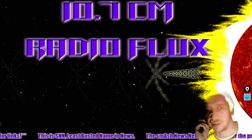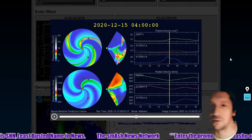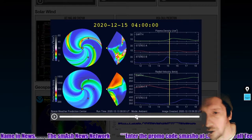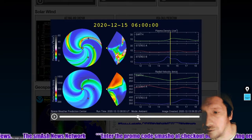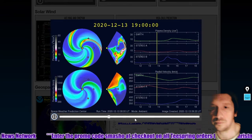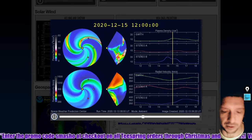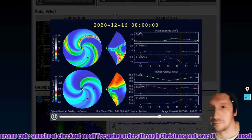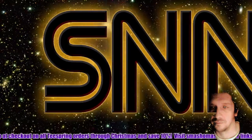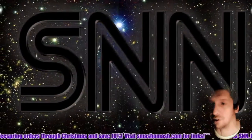The 10.7 centimeter radio flux is currently at 83 solar flux units. And here's the Enlil spiral, expecting the coronal mass ejection strike to happen on the 15th. So again, no big deal there. It's a low speed and fairly low density coronal mass ejection, it looks like, as well.